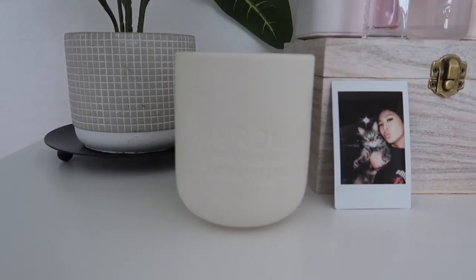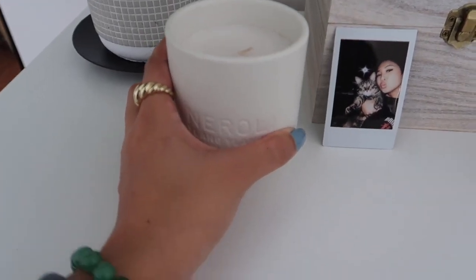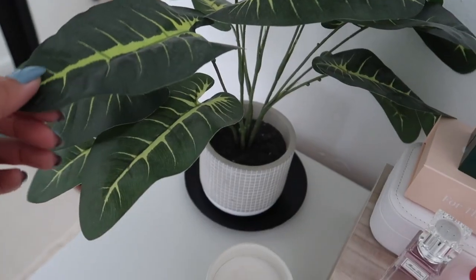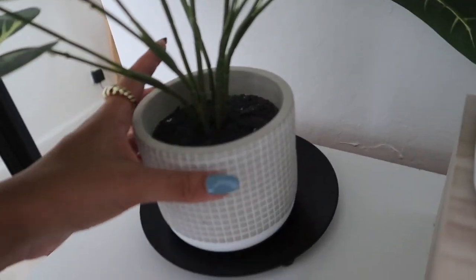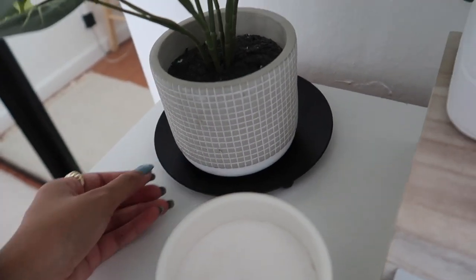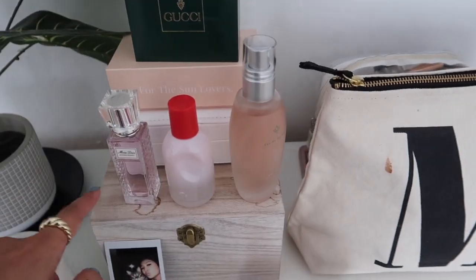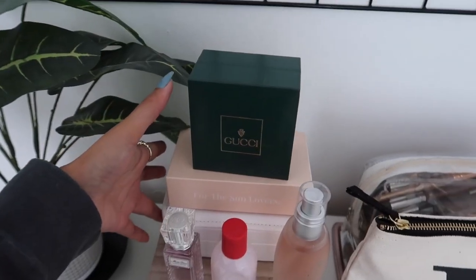And then I have this candle from Target. It smells so good. I haven't yet lit it, but I just like to smell it. And then I have this plant that my mom got for me from Walmart. It is fake, so super low maintenance, but I love the pot so much, and I just have it on top of this saucer. Then these are just my perfumes. This is a photo box with a bunch of Polaroids, photo strips, so on and so forth. And then this is all of my jewelry.